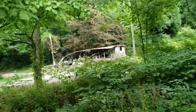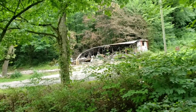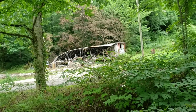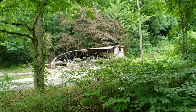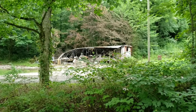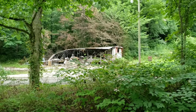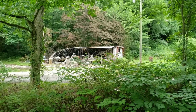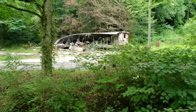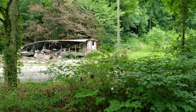I know I've done a few videos here and there kind of showing you the layout of my property and what's around me. The other day, not quite a week ago, I was mowing and there was a trailer in front of this one that you're looking at, and I kept seeing smoke, and there's no electricity over here, and I couldn't figure out what was going on. Apparently somebody was hired to tear down that trailer, because that's an old trailer and the trailer that was in front of it was newer.